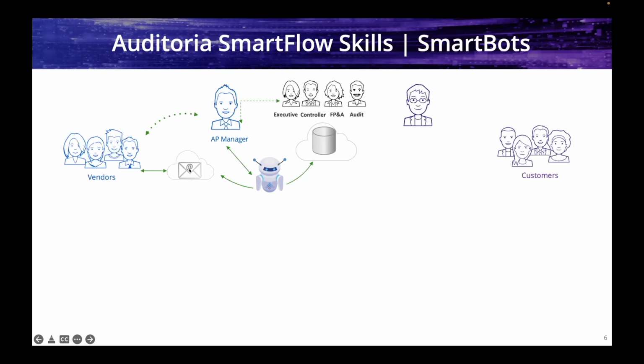And they also connect up to your email system. And this is important to note because Auditoria is really the only company in the space that has automated the email communications back and forth between your customers and your employees, your suppliers and your employees, your carriers and your employees. We sit on top of the email box.